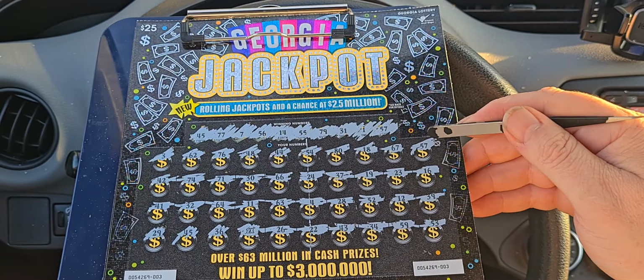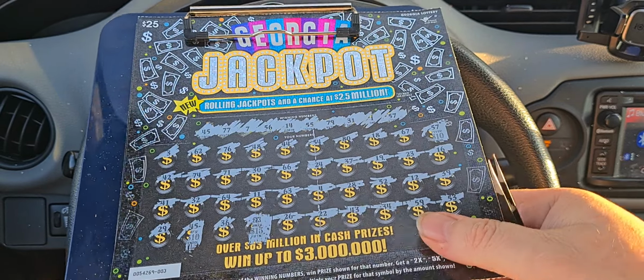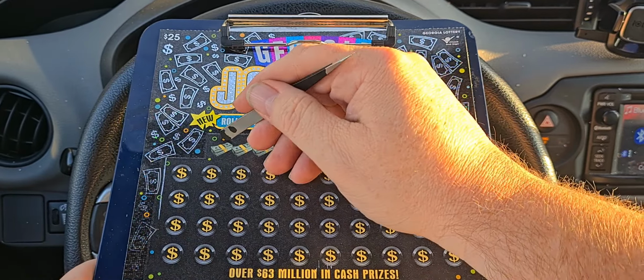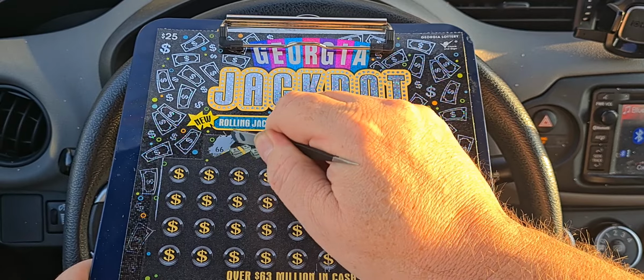It's a $10. And it's a $10. And it's a 15. So 15, 30, 40, $50 winner. Not bad for the newbie. So let's play this last one. See if we can get a back-to-back.